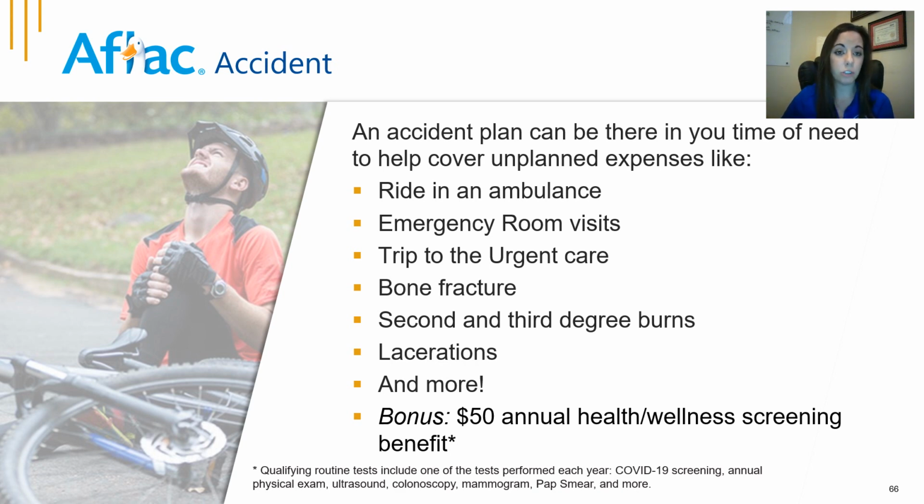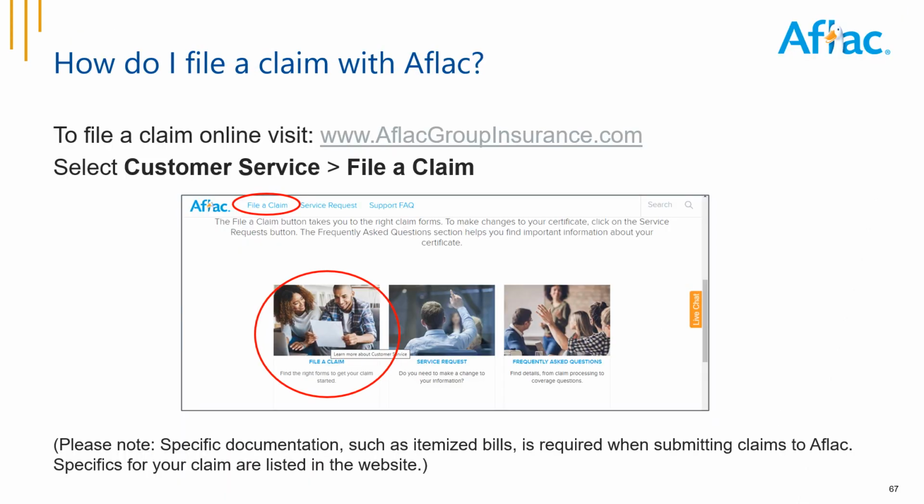So these are your AFLAC benefits, and if you have any questions, there are brochures available in the portal for you if you'd like to learn more. You might be curious, how do you file a claim with AFLAC? To file a claim online, you can visit aflacgroupinsurance.com. You'll select customer service and then file a claim. Please note, specific documentation such as itemized bills is required when submitting claims to AFLAC. Specifics for your claim are listed in the website.